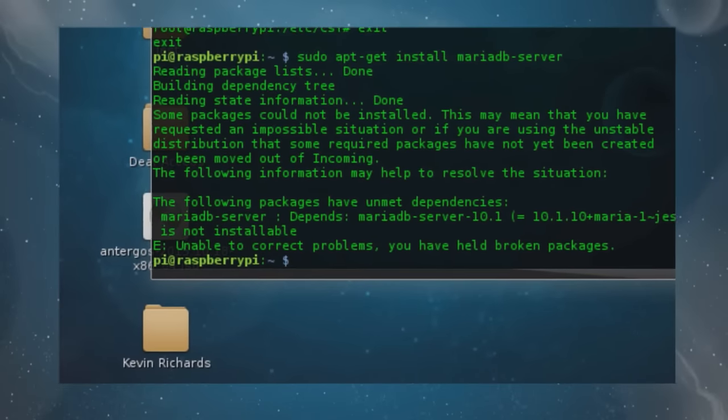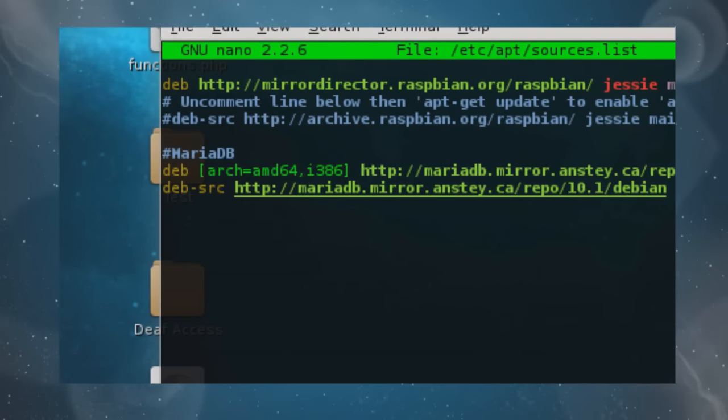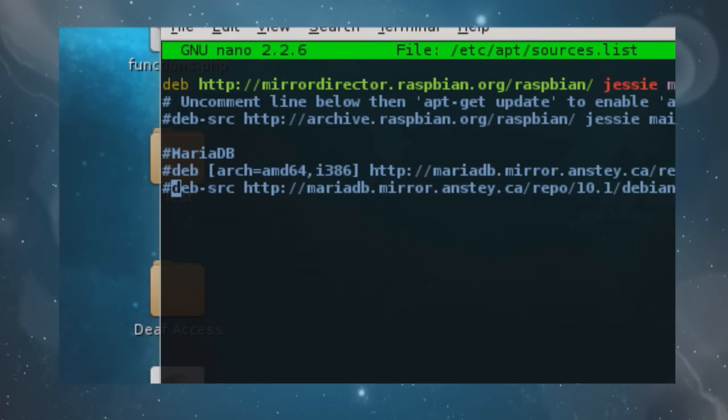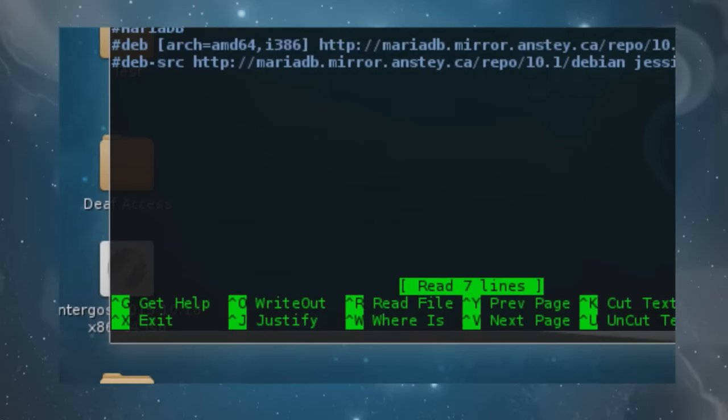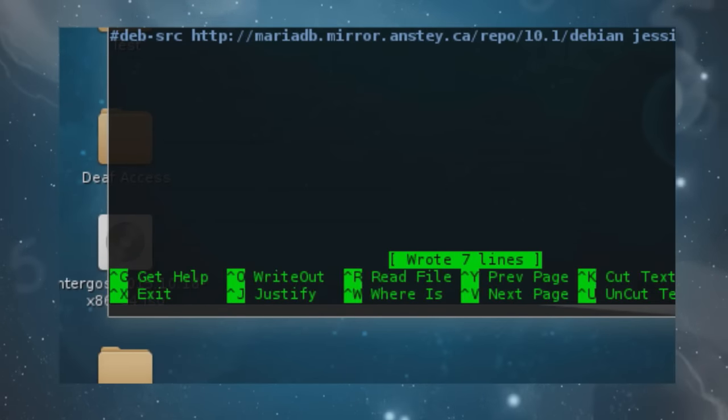So let's undo what I did there. So let's go sudo nano /etc/apt/sources.list, and you'll see that I added the MariaDB repositories. I'm simply going to comment those out, or you can hit Control K to delete, and then hit Control O, and then hit Enter, and it writes the file.